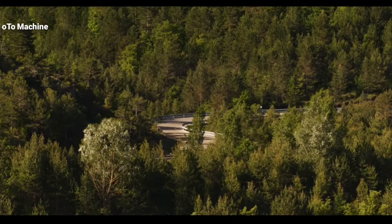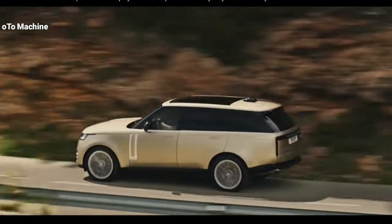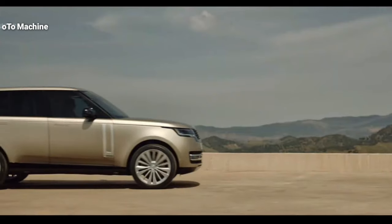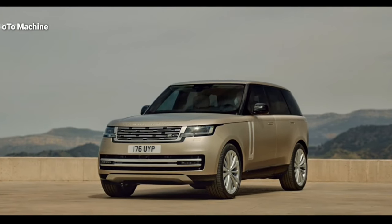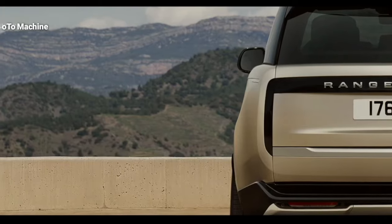In an odd twist, this new generation of Range Rover, launched for the 2022 model year, will sell alongside a 2022 model of the previous generation until inventory runs out. What's new for 2022? The all-new 2022 Range Rover, not to be confused with the outgoing model, which is also a 2022, is redesigned from the ground up with updated styling, new tech features, and luxury touches.